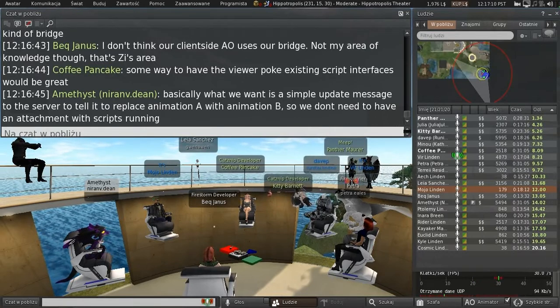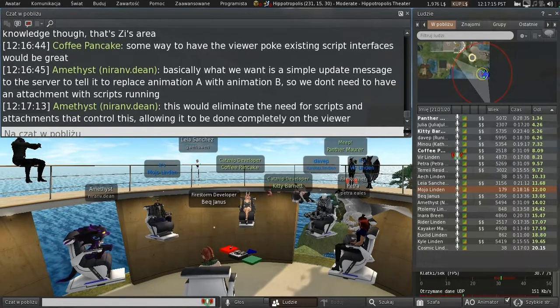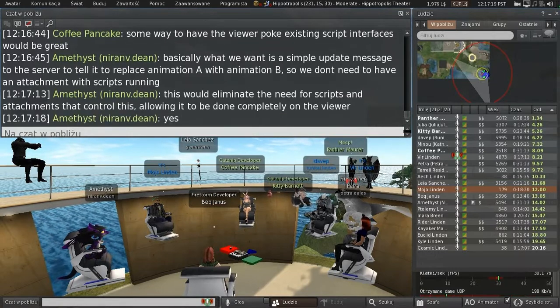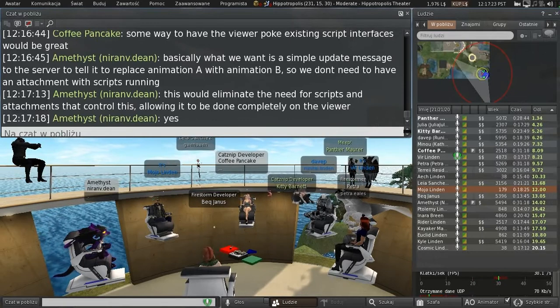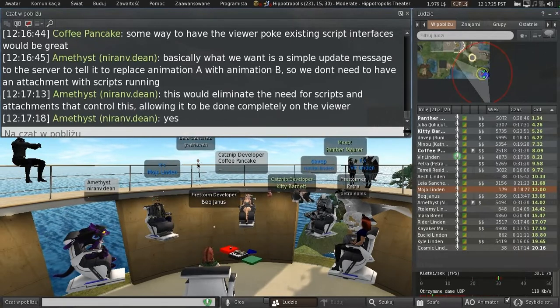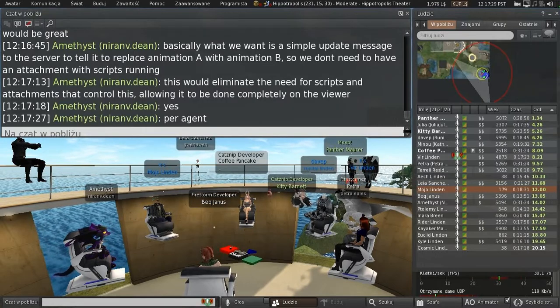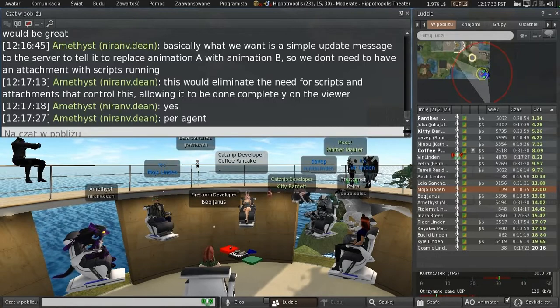So if you're talking about replacing animations, is that at the level of individual agents, or is that globally across everything? So you're saying every time you send me an animation and I ask for A, you should give me B instead, right?